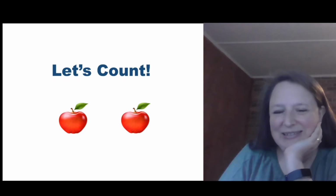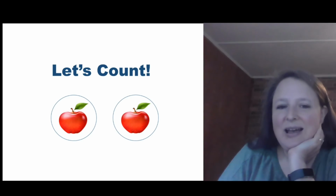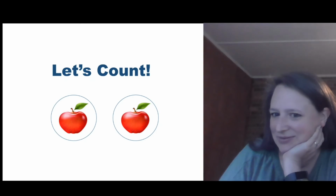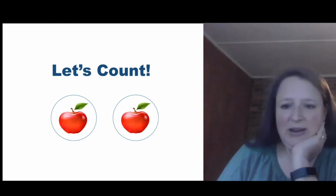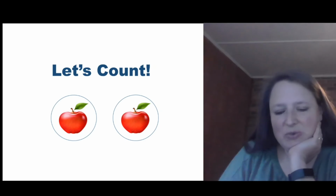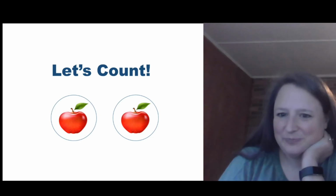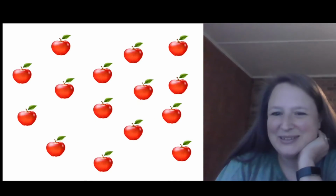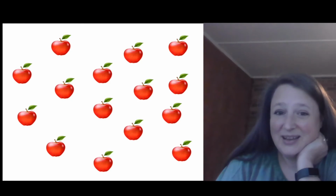Okay, are we ready? Let's count the apples on this page. We count together. We go 1, 2. And how many apples are there? That's right. There's 2 apples because we didn't leave any out and we didn't count any more than once. And we ended at 2, so there are 2 apples on the page. Are we ready for another one? All right, here we go. Oh my gosh, that's a lot of apples, friends. Okay, can we count them? All right, here we go.